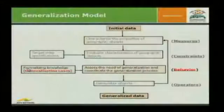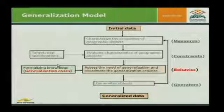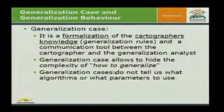Behavior level. This is the most complex level. This is why we have broken it into two levels: a macro behavior and a micro behavior. At the macro behavior, we call it the generalization case. It is a formalization of the cartographer's knowledge, the generalization rules. And it's a communication rule between the cartographer, who knows how to generalize a map, and the analyst, who will go after that behind his workbench to do the generalization. The generalization case also hides the complexity of how we generalize, and we don't tell in the generalization case which algorithm or parameter to use.